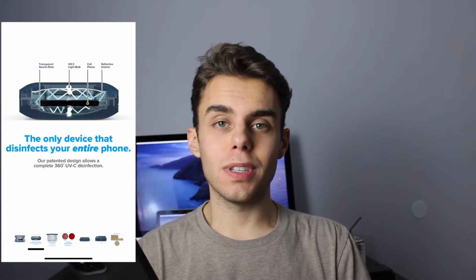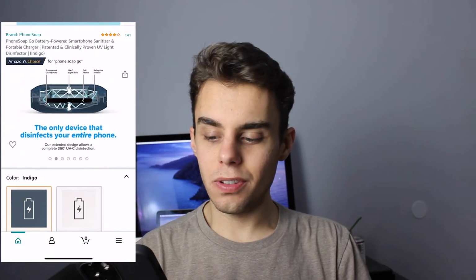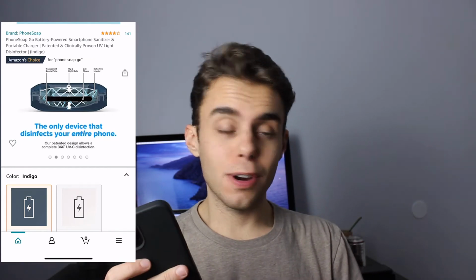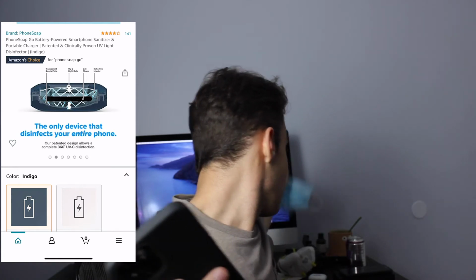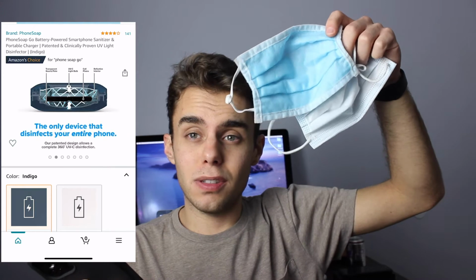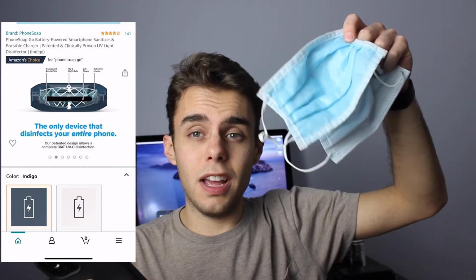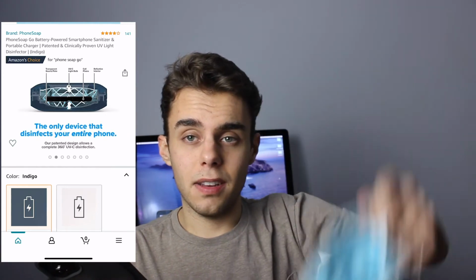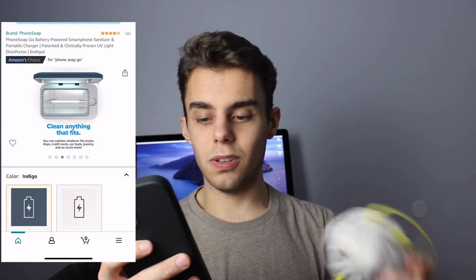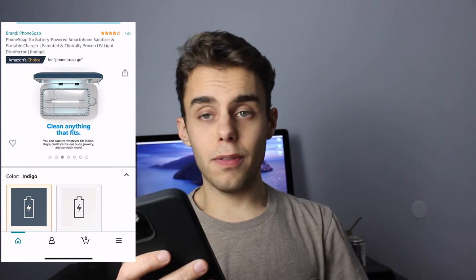We use our phones in virtually every situation, so being able to use something like this, not just for your phones, but also for face masks. Because I've seen some people put their face masks through the laundry machine, and that just ruins the mask. And one of the best things about it is that you can clean anything that fits. So like I said, a mask, whatever fits inside.